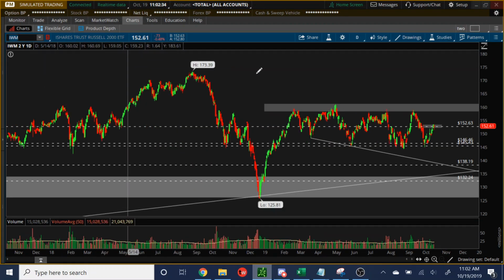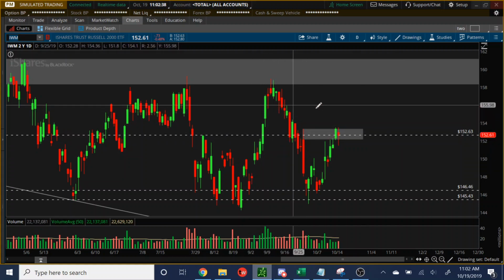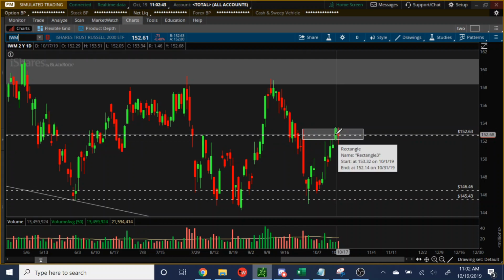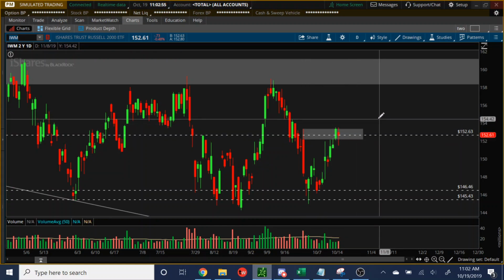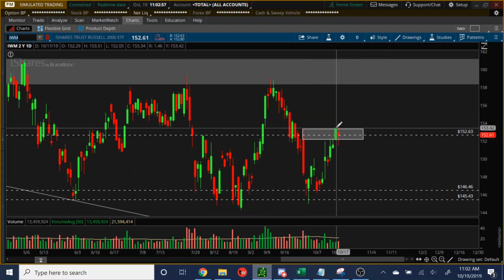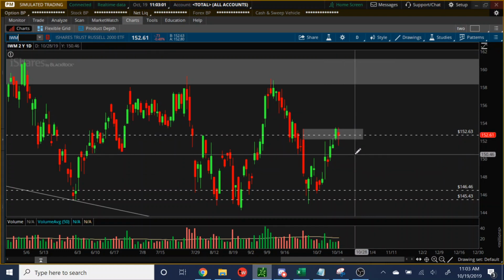Let's look at the IWM. IWM, small caps, also had some room to its breakup candle high, and it did end up closing just 1 cent below the high. The close here is 153.34, and the high on the candle is 153.35. 1 cent. So no mistakes in the market, no mistakes with closes of days. 1 cent above might have been the difference.